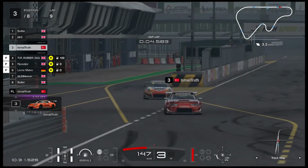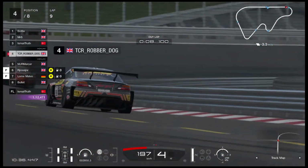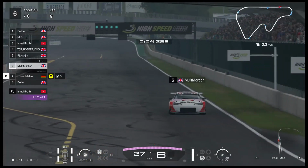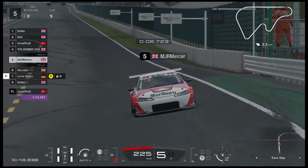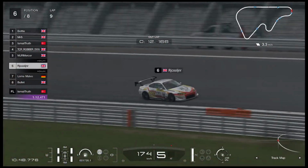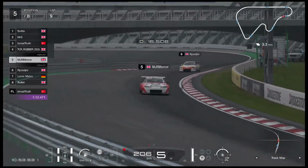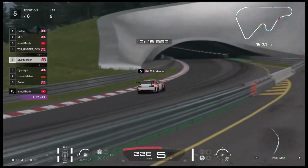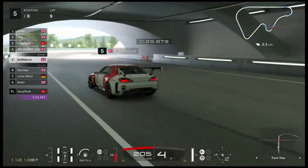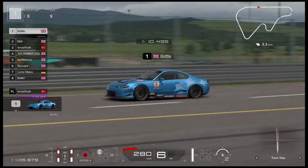As Ismail Truth now comes out of the pits, Robert's dog very close behind. And there's Mercer, well, will he come out? He will come out just ahead of RJ Cool, it seems. Yeah, just about, so... Very well done from Mercer there. Although Mercer does have a bit less fuel, he might be able to stay in front of them.